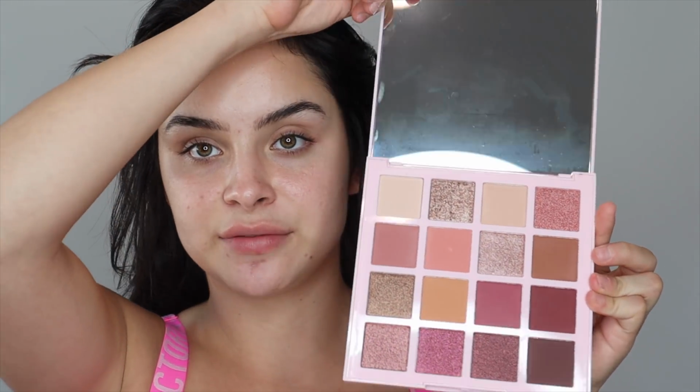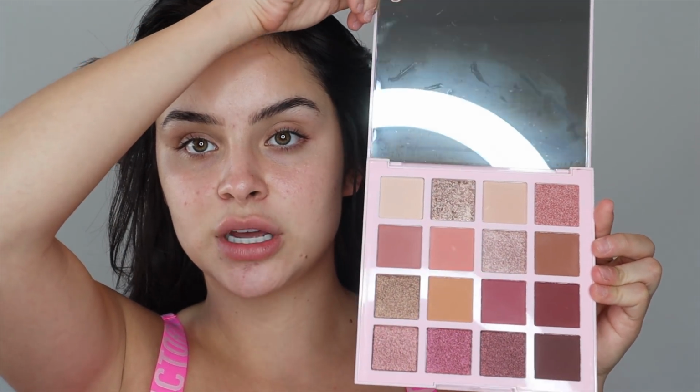I saw this palette in my drawer and it was a brand new palette. I've used it before, but I have a brand new one, so let's take a look at this little beauty here. It's filled with very pinky toned colors, and this one is the Pro Mastery palette. We love her. For today I was thinking I would do a glam golden eye.